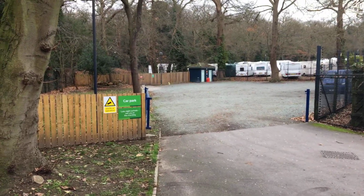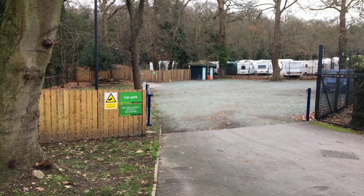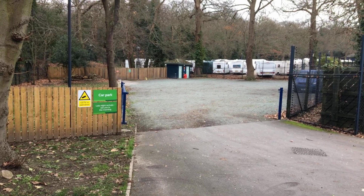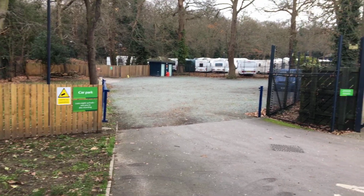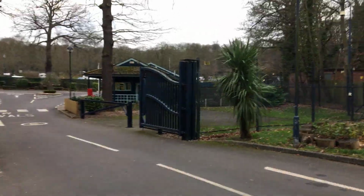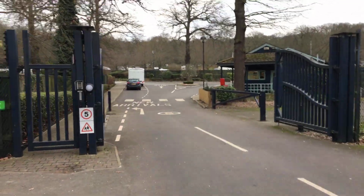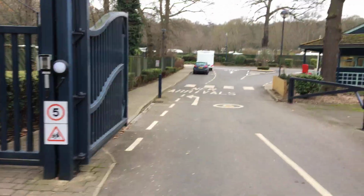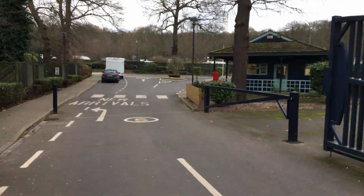You've got toilet facilities and hookups. And also, if the gates are closed after 10 o'clock, you can park up there and then walk through to your van, because they do close the gates just for added security. And they're pretty good gates. They're pretty strong, pretty robust, but I don't say that you actually need them, but that is there.